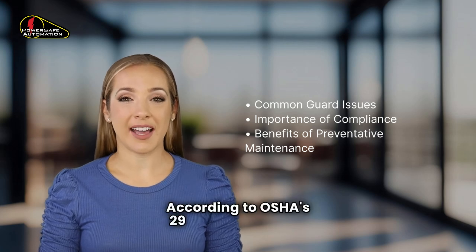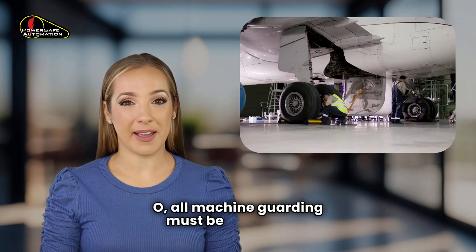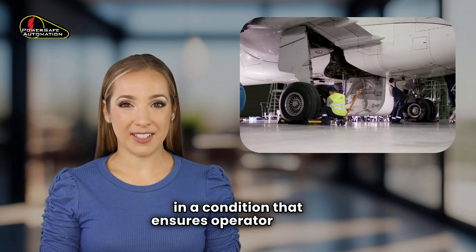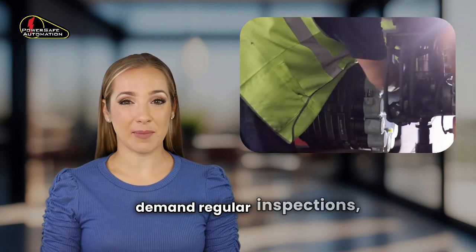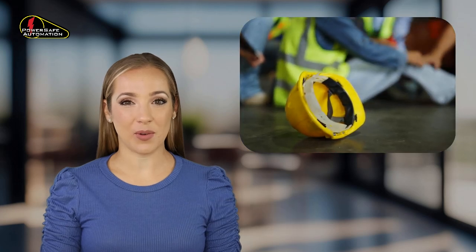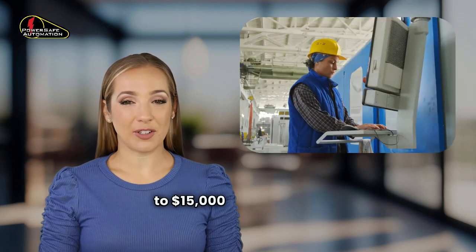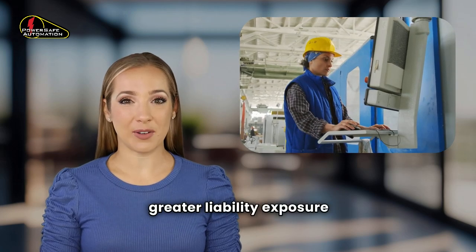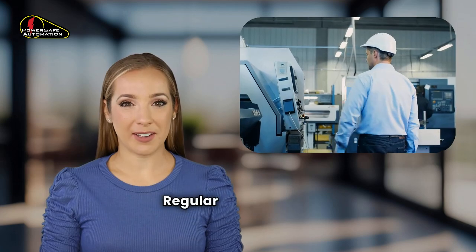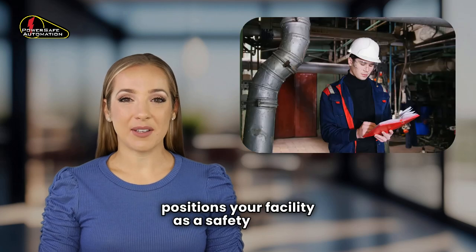According to OSHA's 29 CFR 1910 Subpart O, all machine guarding must be maintained in a condition that ensures operator safety. In addition, ANSI B11 standards demand regular inspections, maintenance logs, and validation of guarding systems. Non-compliance consequences include OSHA fines of up to $15,000 per violation, increased insurance premiums, and greater liability exposure in case of injury. Regular preventative maintenance helps document due diligence and positions your facility as a safety leader.